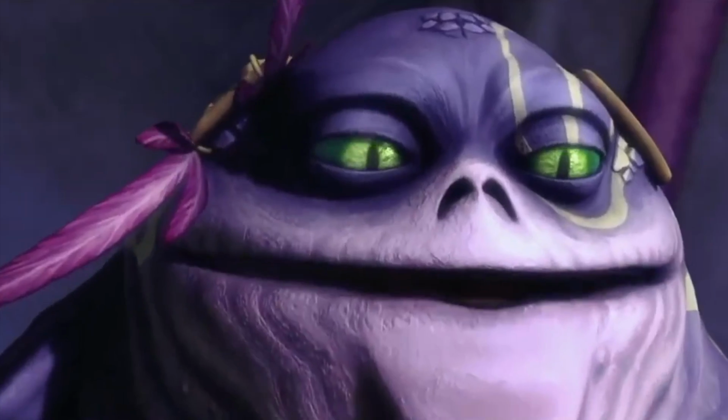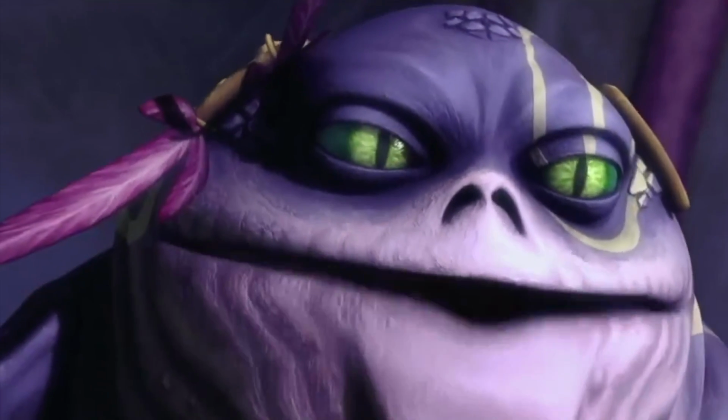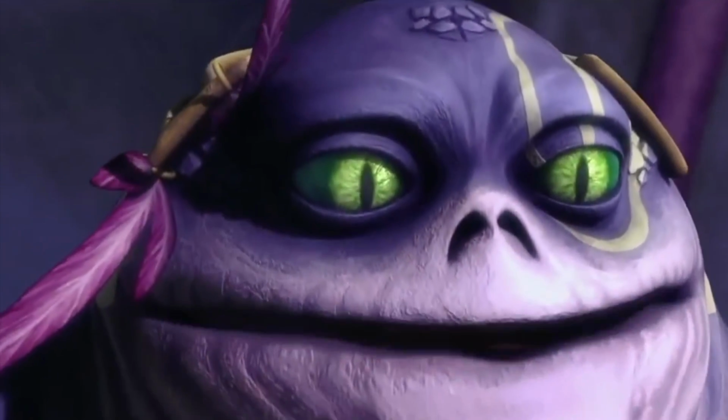Choice. Dooku said he'd kill me if I didn't help him kidnap Jabba's son. You have to believe me.